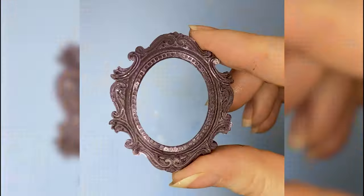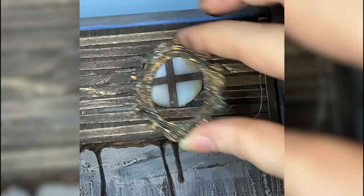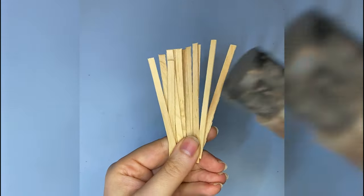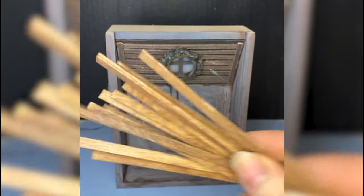And since I'm a crafty chick, I used the frame part out of my cameo mold to frame my circle window. I think that's the right word, cameo. You know, those necklaces with the lady bust. I'm not sure. I've only actually seen that word. I've never heard it said.